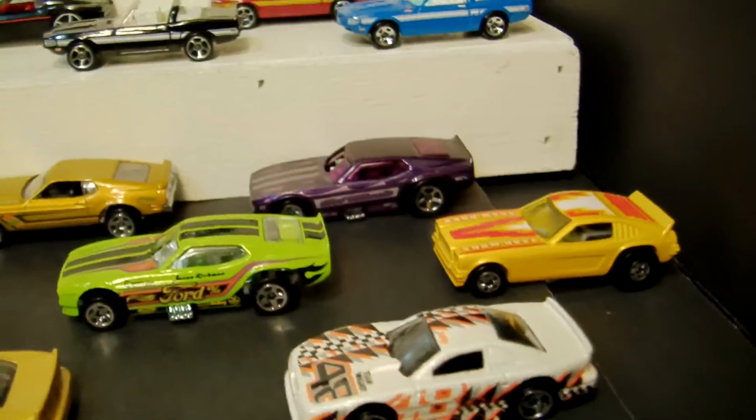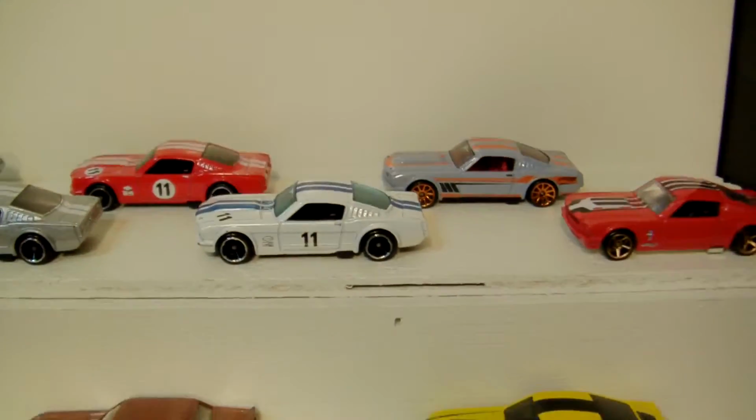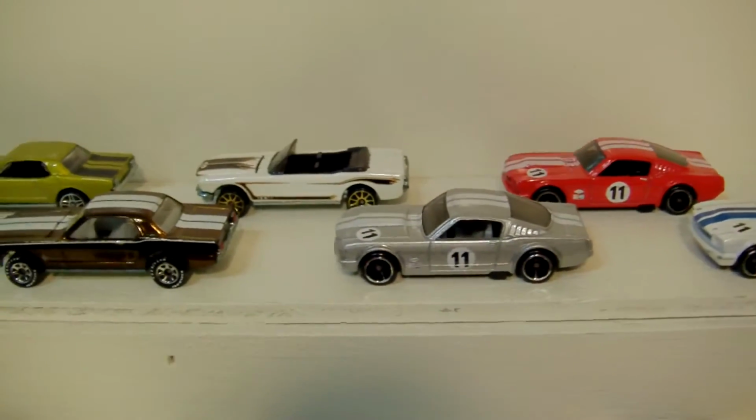So I'll kind of pan, kind of weird, just so you can see them again, just in case I was going too fast or if I'm shaking.